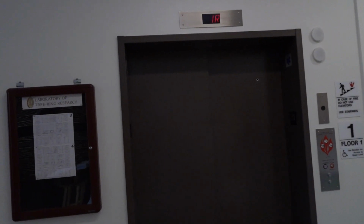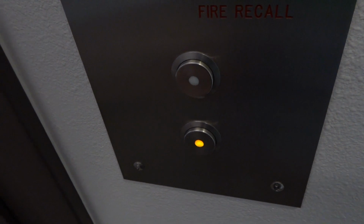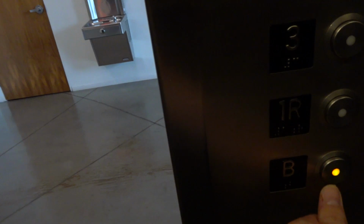Here we come to the elevator at the Tree Ring building. This is an elevator that has Innovation Fixtures. It was installed in 2012. It has the newer chime. Let's go down to B.